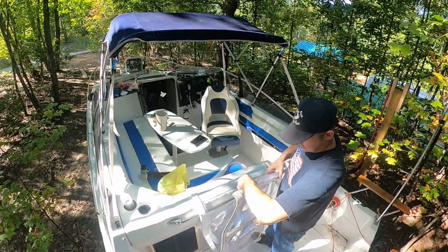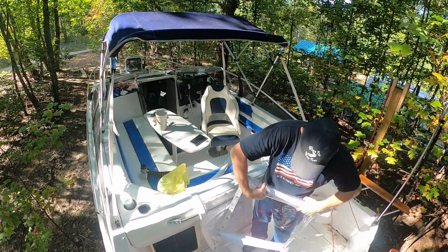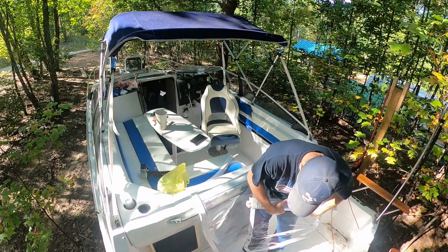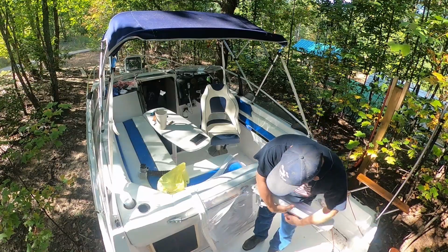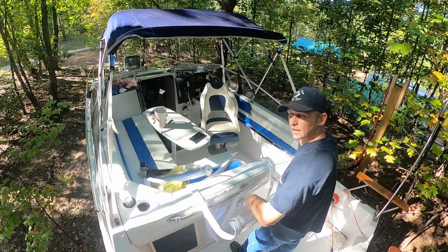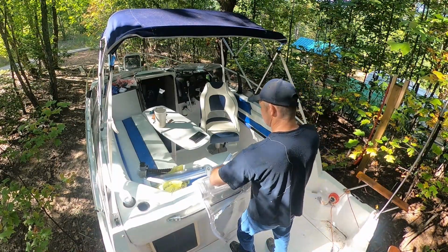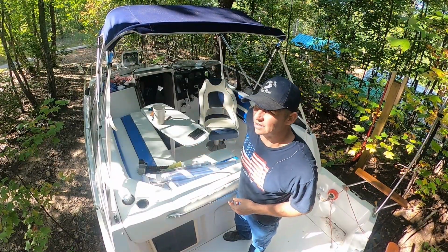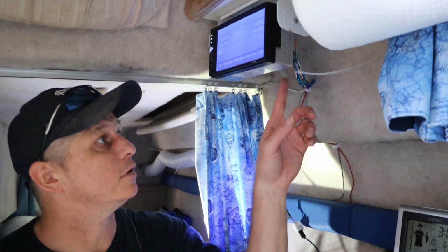I had this up, so I made sure when I did the back, it was pulled tight and everything. So now that we got that done, we'll put these away so they don't get all nasty. I don't want to scratch up and sun fade them before we ever get it on the water. I'll tell you what though, one thing I did notice working on this with this on is it's like a greenhouse.